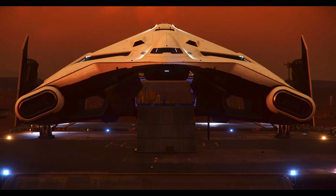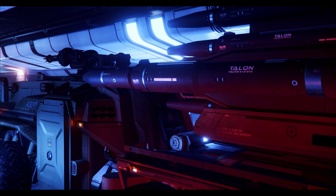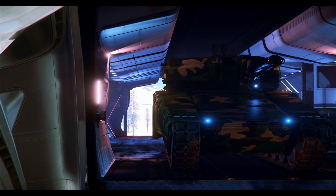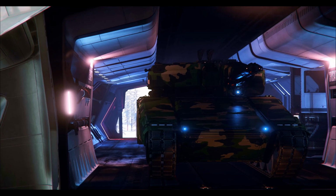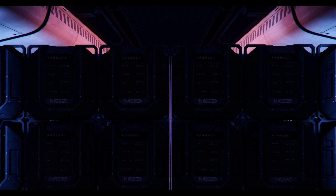Its main draw, of course, being the cavernous cargo hold here at the base of the ship, able to hold a small fleet of ground vehicles, snub fighters, or what is far more likely, a small moon's worth of cargo. 696 SCU of cargo can be nestled into the underbelly of this overstuffed turkey.